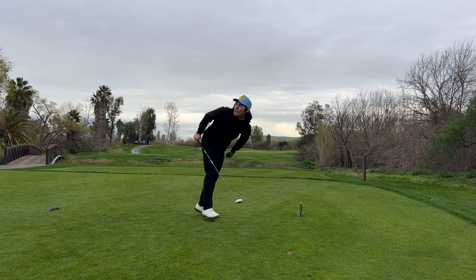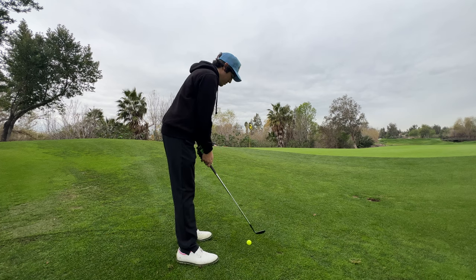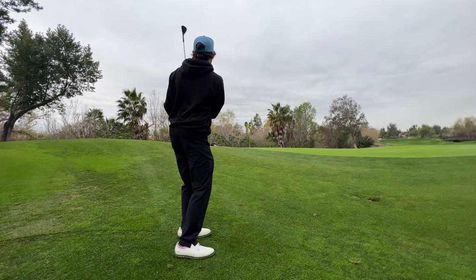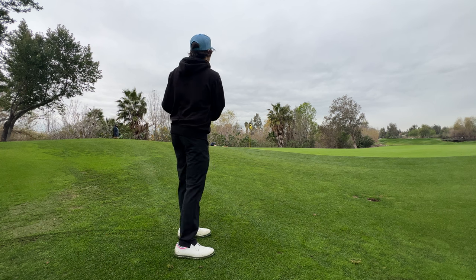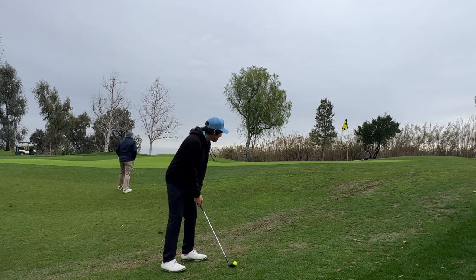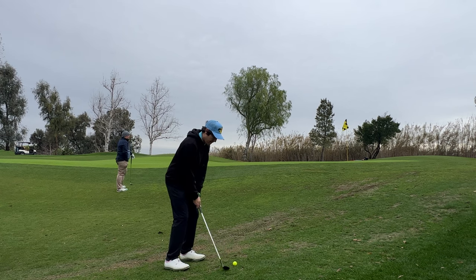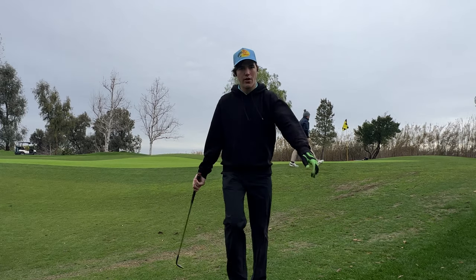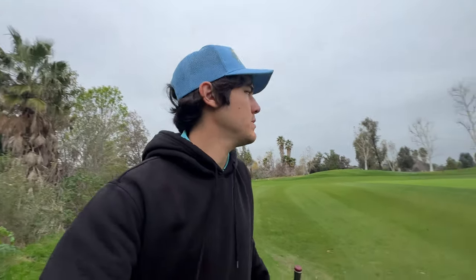But it's better than a chunked 4 iron into the shit. Just hoping these guys don't take too long. We're on track for like a sub 3 hour round and it's about to start pouring, so we need them not to take forever. Just rolled off over it. Well, it's about as good as I was ever gonna do from there. On to a putt for bogey.